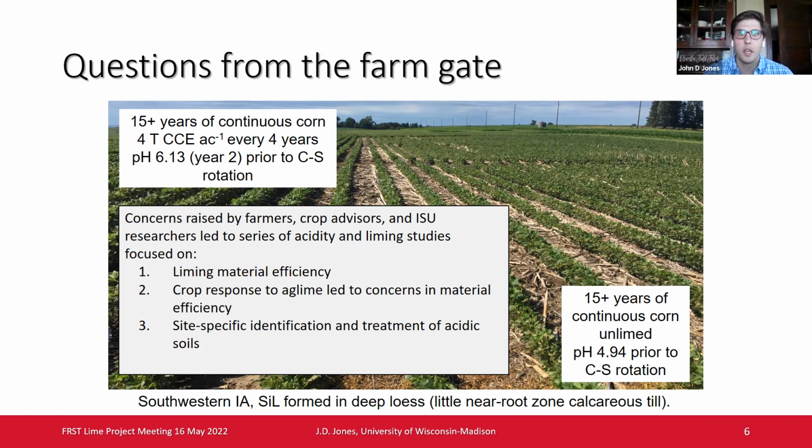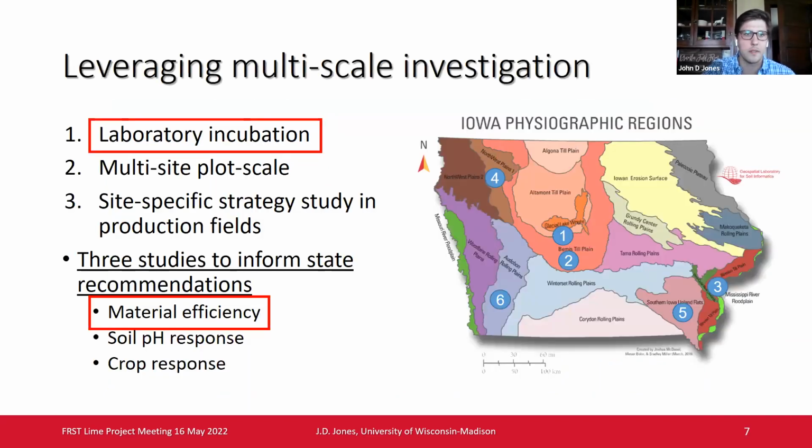And that's kind of a big talking point, I think, when talking to farmers: are we really seeing a crop response to liming, or is there some other interaction going on? And then we looked at some site-specific identification and treatment of acidic soils, but I won't get into that precision ag piece today. So really what it came down to was needing a multi-scale investigation.